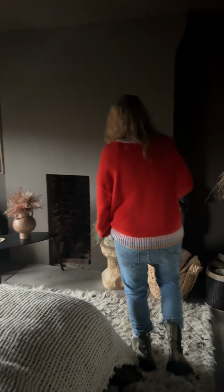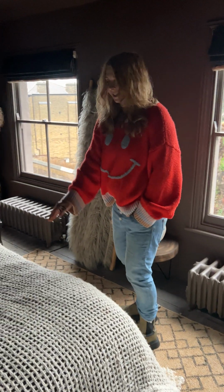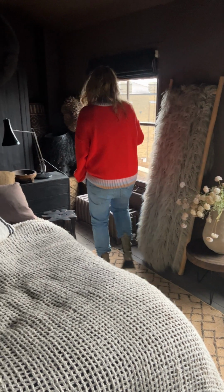So I want to show you a colour that I'm pretty obsessed with called Kelp, which is in my guest bedroom. And it's this really soft, beautiful browny colour. It looks beautiful with lighter colours, and it also looks beautiful with darker colours.